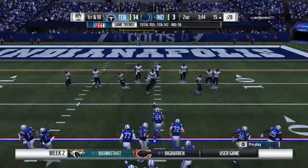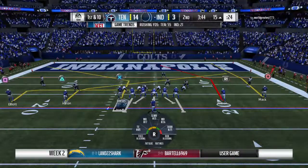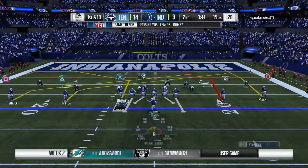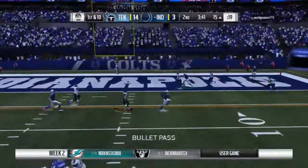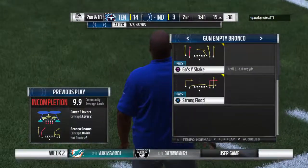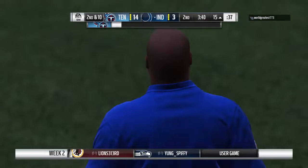The Colts with a first red zone opportunity in the ball game. They've got a 1st and 10 at the 15. A shotgun snap for Luck, and it's incomplete. Took a shot, couldn't connect. Marquise Wilson, the one he was trying to get it to. And that'll bring up 2nd down.